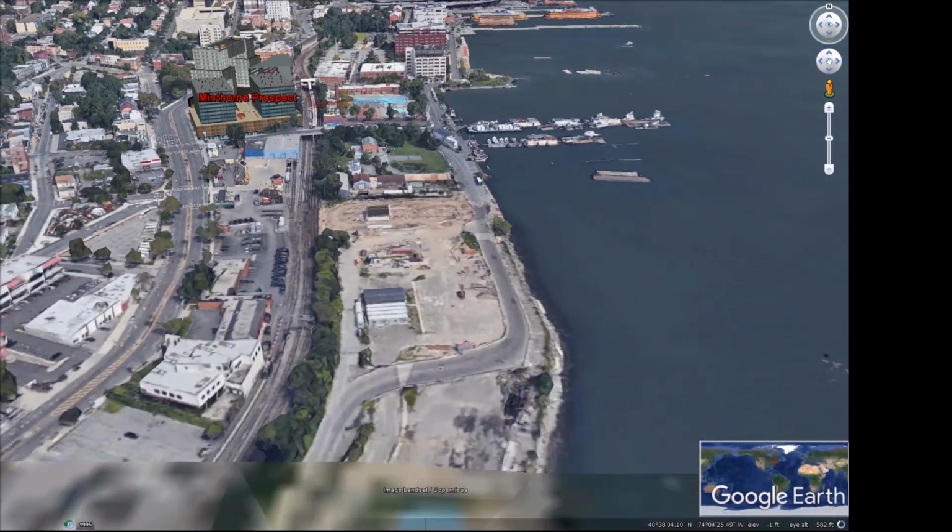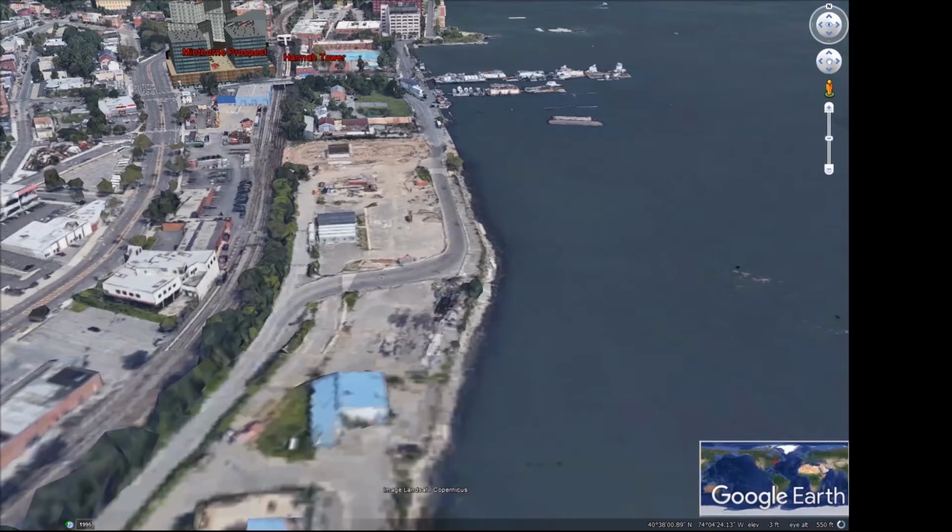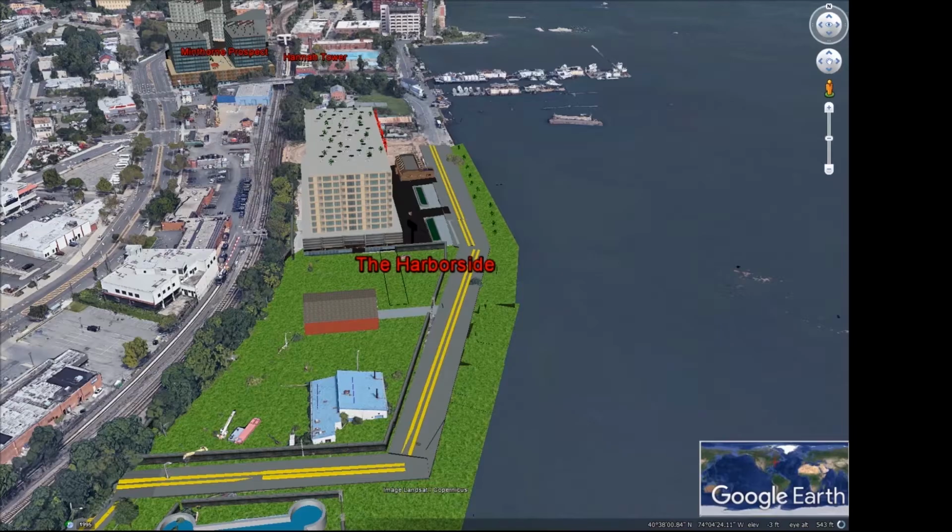Moving south over Lions Pool, this is Site A. This lot, Site A, south of Lions Pool, the city wants to upzone for 12-story buildings and sell to a private developer. This building, the Harbor Side, is a gated 12-story estate with 319 apartments built according to the proposed zoning for Site A.